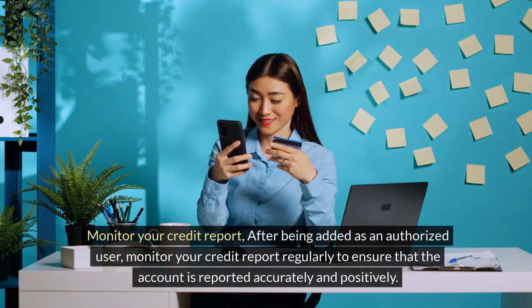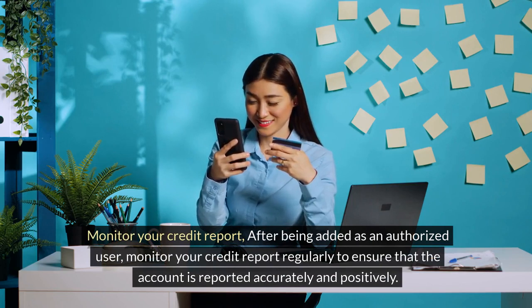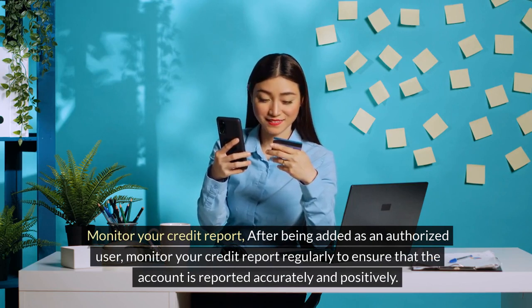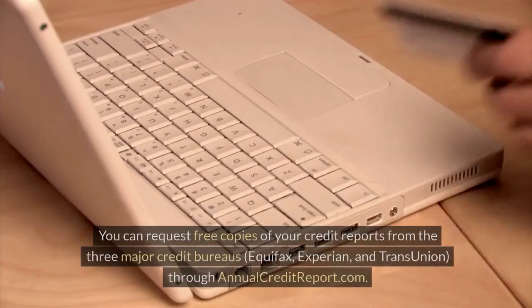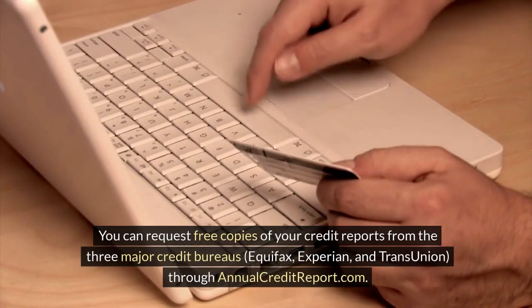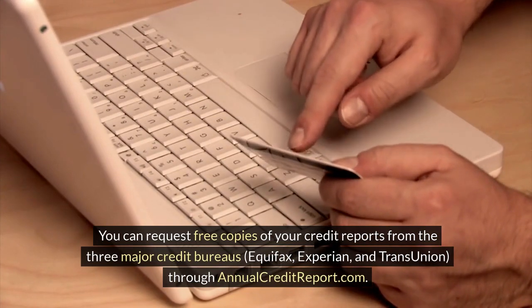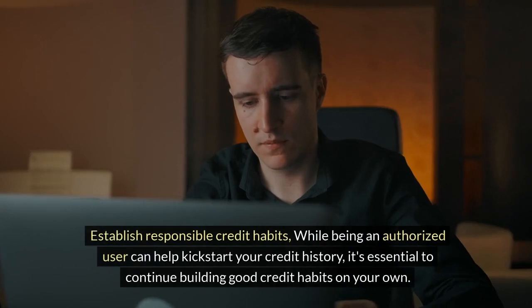Monitor your credit report. After being added as an authorized user, monitor your credit report regularly to ensure that the account is reported accurately and positively. You can request free copies of your credit reports from the 3 major credit bureaus, Equifax, Experian, and TransUnion, through annualcreditreport.com.